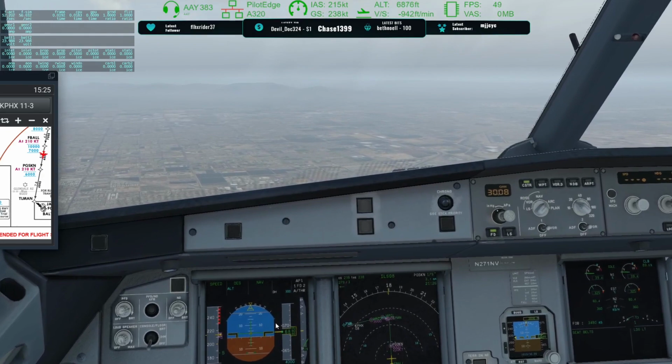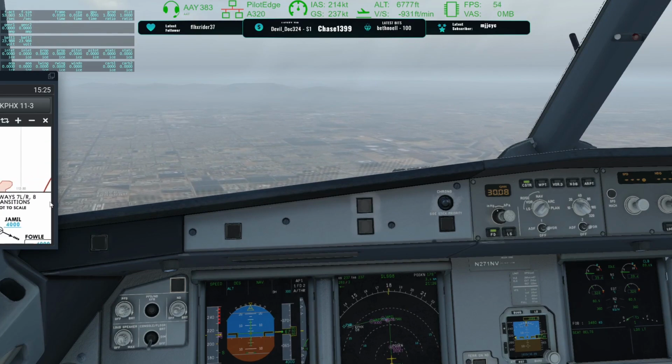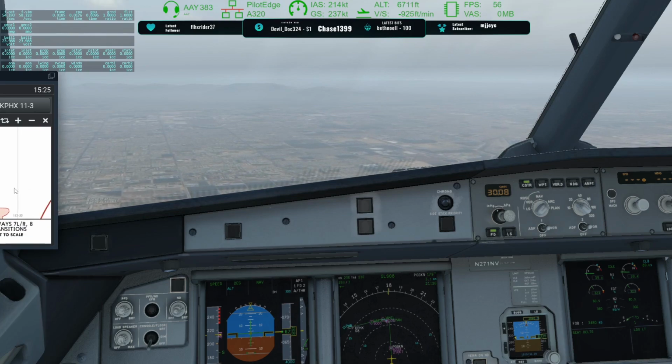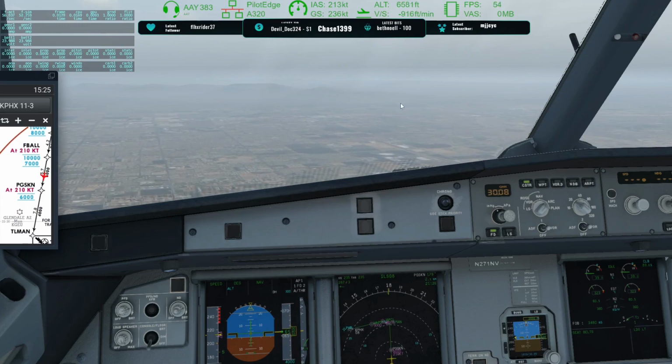We gotta cross at 6,000. Line above and below is at 210.